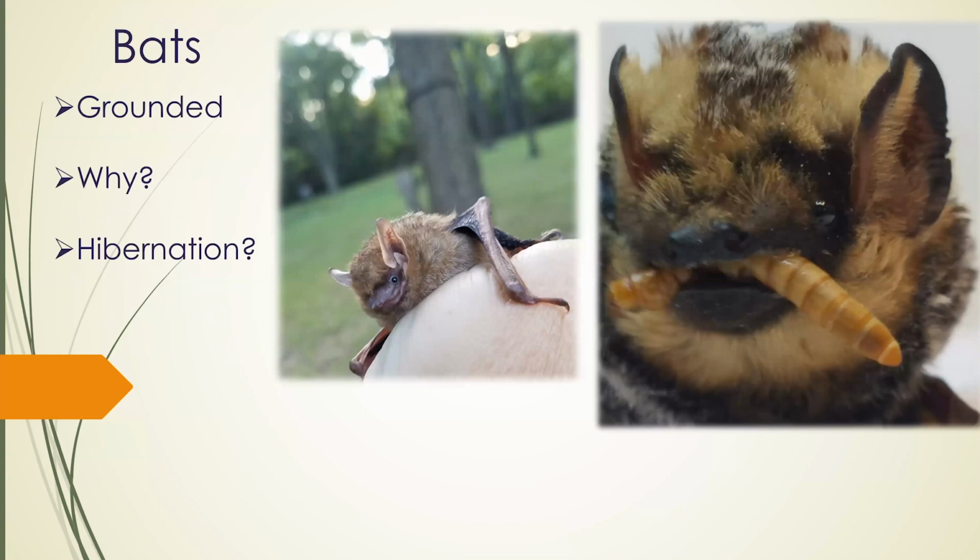All right, so people call us and say we found a grounded bat. And sometimes you can find grounded bats for multiple reasons. Your juveniles, they're learning how to get their wings and learn how to fly. They may be grounded for that reason. They could be grounded because of a storm, especially if it's a tree bat. This is a hoary bat. But your tree bats can be blown out of the trees during storms. Your predator birds like blue jays and crows like to attack them. So that may be a reason why they're grounded.